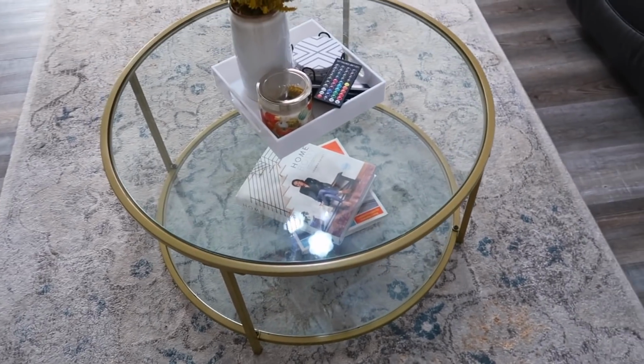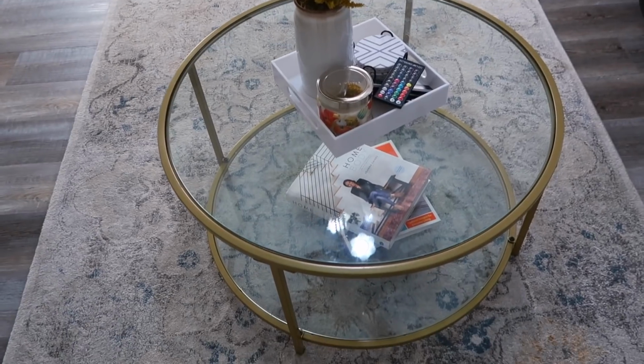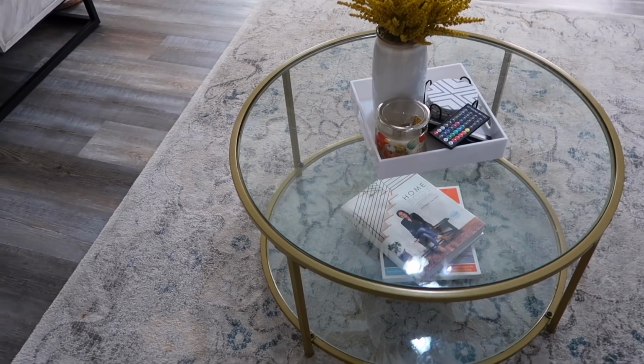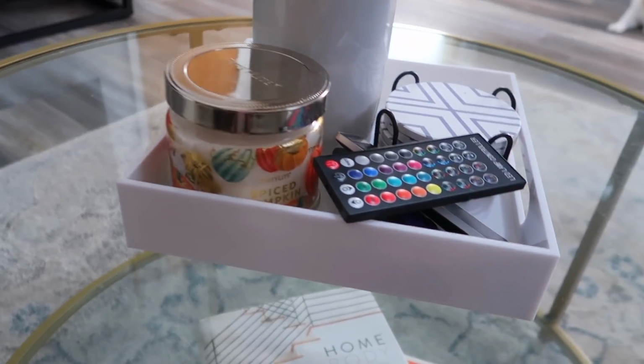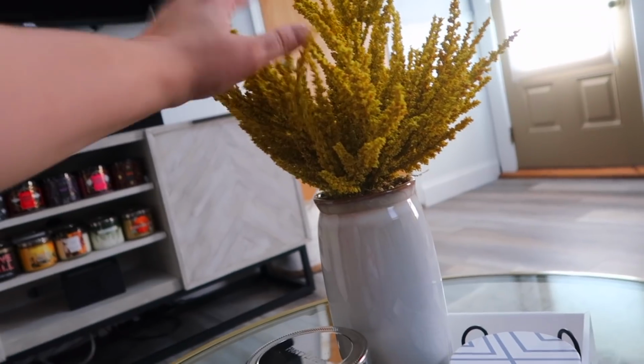I got this glass round circle table, which I also love. This was really inexpensive on Amazon. It's just kind of annoying to clean, but I just love how it looks in here. It's glass on the top and on the bottom. This little white shelf just has a couple of things like some coasters, our remotes. I put a candle in there, and then this little floral thing for now from Target.